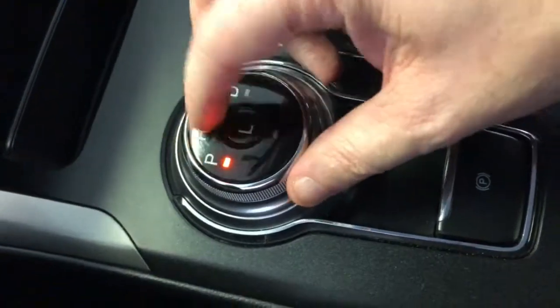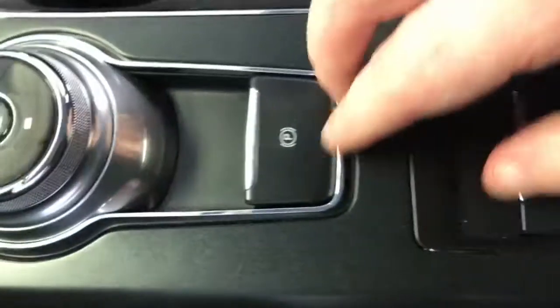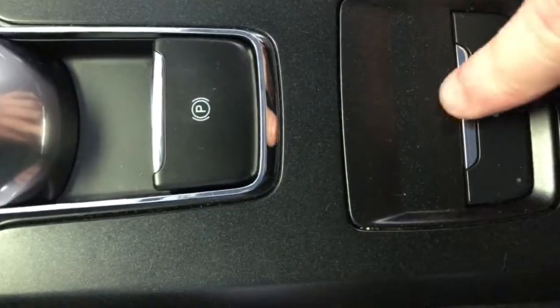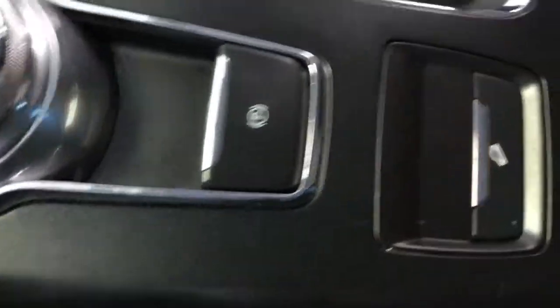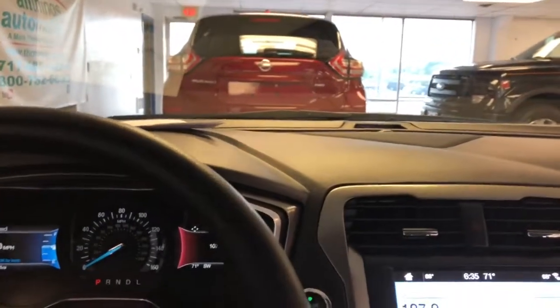Here is your shifter: park, reverse, neutral, and drive with a low range button in the center. Now we have also your downhill descent control button below that. We've got a nice big console in here to keep more items, as well as another 12-volt power supply, another USB port. We got your LED map lights up here, and we have an illuminated visor there. So pretty well equipped for an SE model.